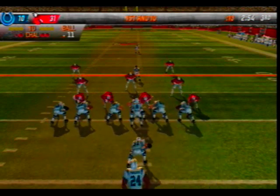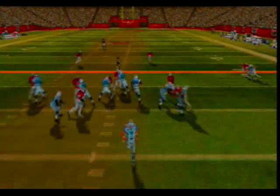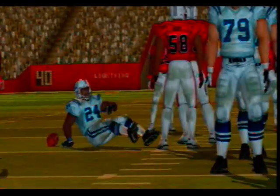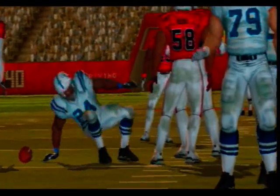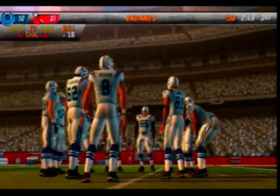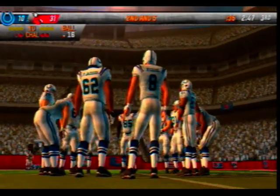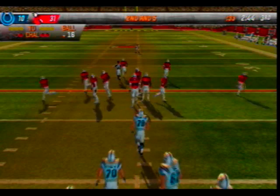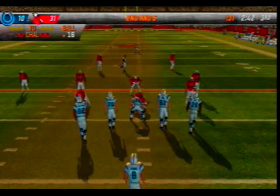Ferguson, the deep back. He tucks it away. Number 56 comes up to make the play. At the 16-yard line, Ferguson with a nice burst through the middle. 5-yard pickup. Ball on their own 16-yard line.